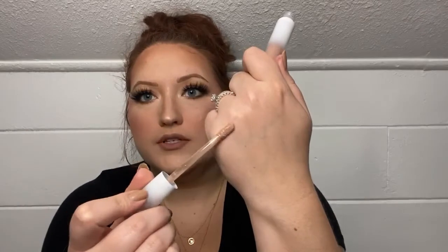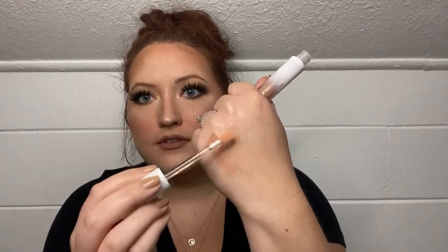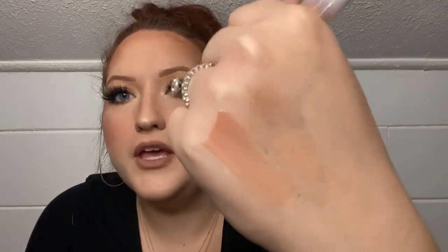Okay, so this is the shade Moon. That is pretty. That might be actually the one that I go with for this, but we'll see. We'll look at all three. This packaging is just beyond cute. Like the little floating diamond. Okay, so this is like a shimmery shade. This is the shade Celine. Oh, it doesn't have nearly as much pigment, but it is glittery. Stunning.